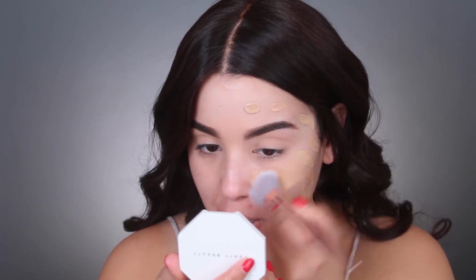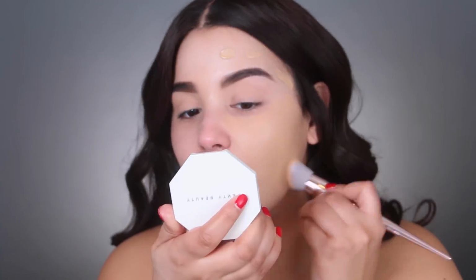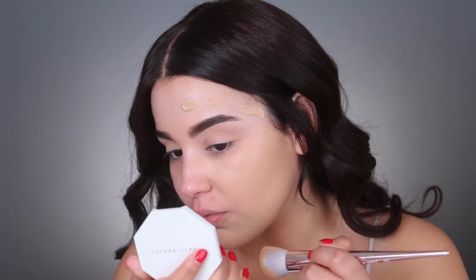So that's obviously exactly what I'm gonna do. I have my liquid foundation on and I'm just gonna start patting it and buffing the foundation into the skin. This may not be my color, but we're gonna roll with it. This is really buffing the foundation into the skin really nicely. I'm not really having any streaking for that matter, which is a very big surprise.